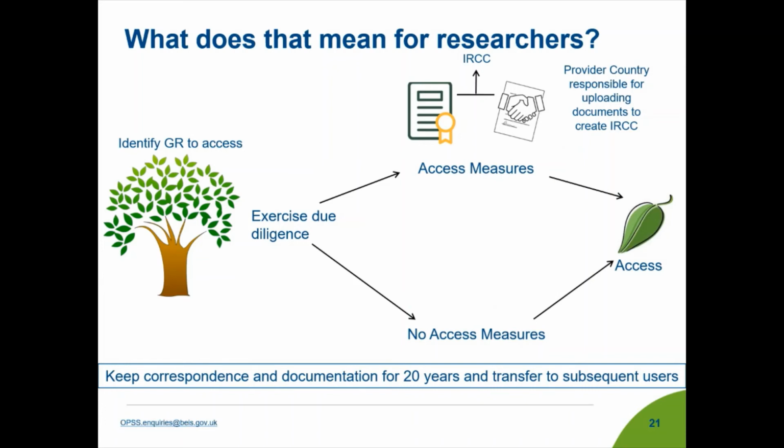This just makes it a bit easier for you because then you only have the one document that you need to keep track of. And according to the regulations, you have to keep this information for 20 years. So you don't have to have the IRCC, or you don't have to wait for it to be uploaded, and you can just keep that information that I mentioned that's under Article 4.